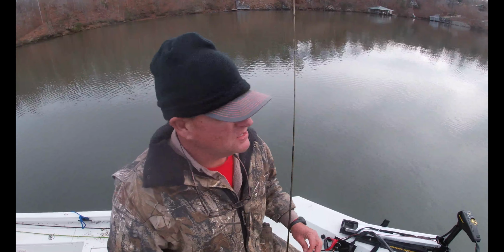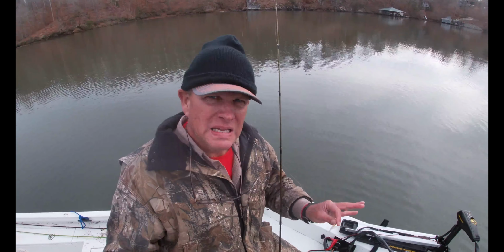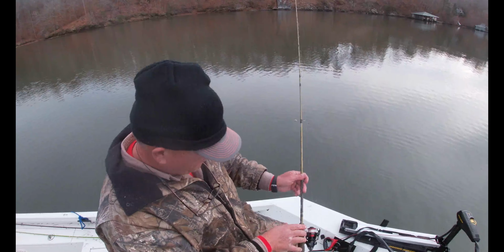So I've changed colors, hair jigs and all. So last resort, I'm gonna put the old gold spoon on. There's a tremendous amount of crappie here on this little point. Still they're lethargic. So I'm gonna work this spoon around and see what I can come up with.